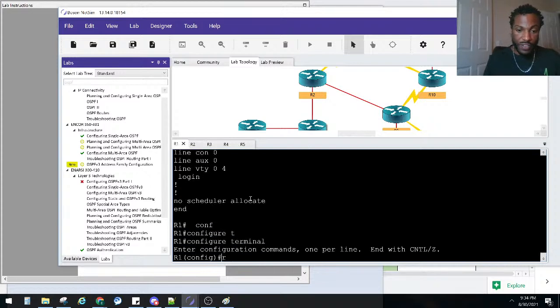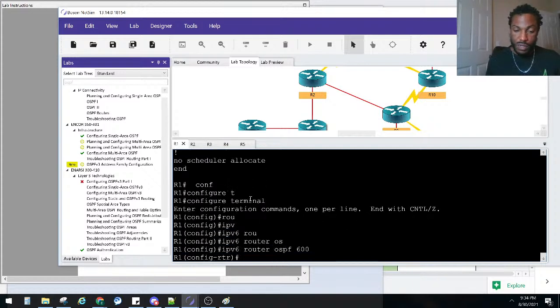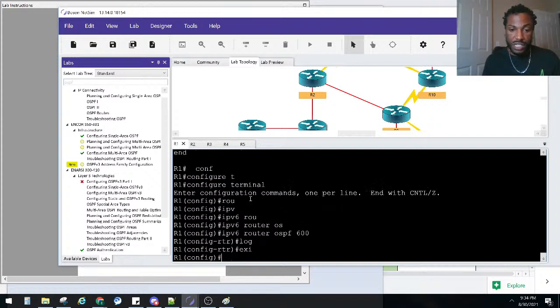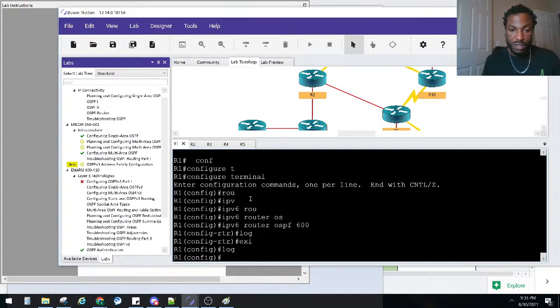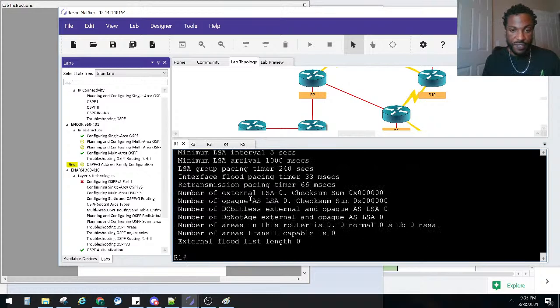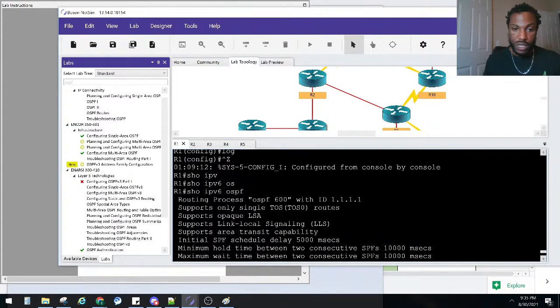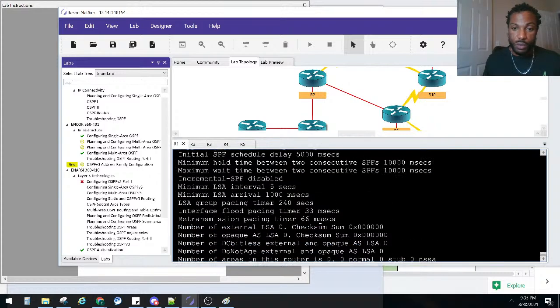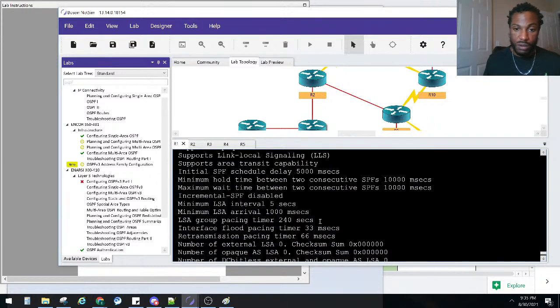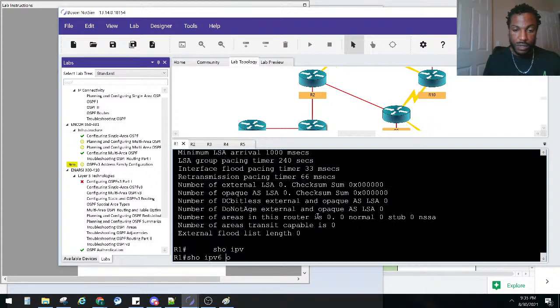Yep. So let's go back to global config mode, and we say IPv6 router OSPF 600. And I'm hoping, show, and they also did this log adjacency changes is what they did. No. Let's see, show IPv6 OSPF. Okay, it's turning back on. It should be coming up in a second here. I don't see any log messages, so I'm assuming. Let's see, do we have any interfaces? How many interfaces do we have in here? Show IPv6 OSPF.